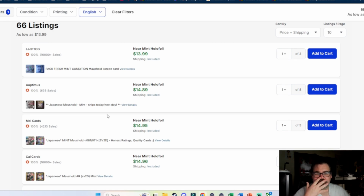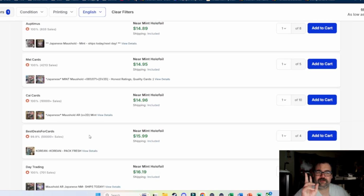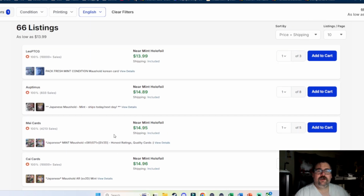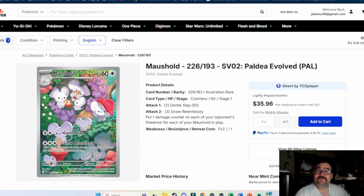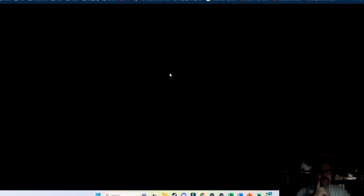I mentioned this in a previous video, how these sellers like to list their Japanese copies on the English listings to make it seem like they're a good deal. But there's actually Japanese listings for these on this site, which are usually much cheaper. And then plus you can go to eBay and buy them for even much cheaper. You could probably get this card for less than $10 if you absolutely need this card. This is one of those ones where, guys, I would not buy it. Not at the $30 price tag.